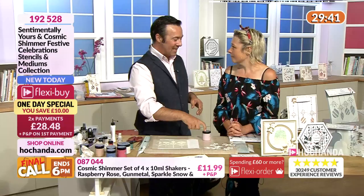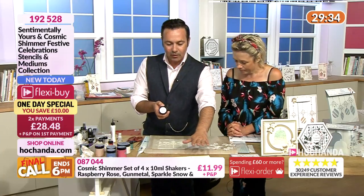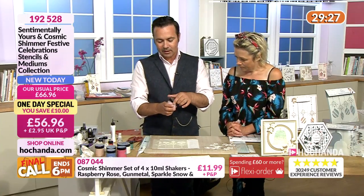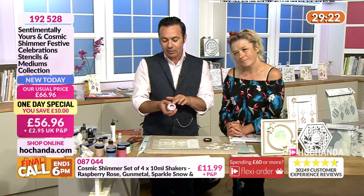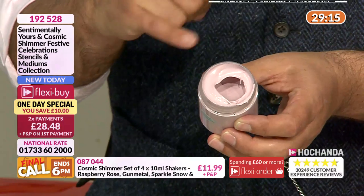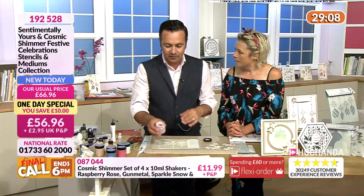So let's show you the Victorian rose, because this colour I've not used at all. The card that I'm going to make is with the regal purple, but we're going to show you how easy it is to use with the Victorian rose. Remember, each of the colours is slightly different in texture. So when you get yours home, if one is a little bit more runny than the other, don't panic, it's not a fault. It's just because it's got a bit more or a bit less of some of the products.